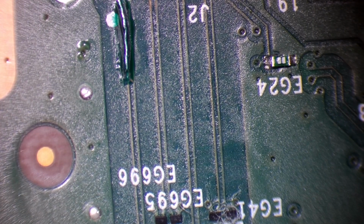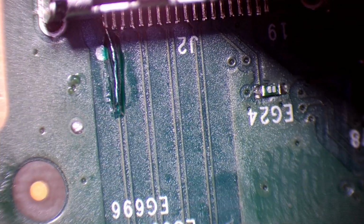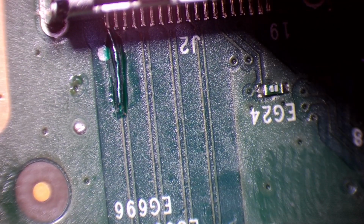Alright, so I'm not going to be reusing this port, because I don't know if it's good or not. You can see it does have the trace on there. But I don't know if the port is good or not, so I'm not going to reuse it. I'm going to use a brand new port. So let's make sure them pins are not bent, and they're not. Perfect. Okay, let's just make sure that's sitting flat. It is. Awesome. Excellent. It's sitting flat.